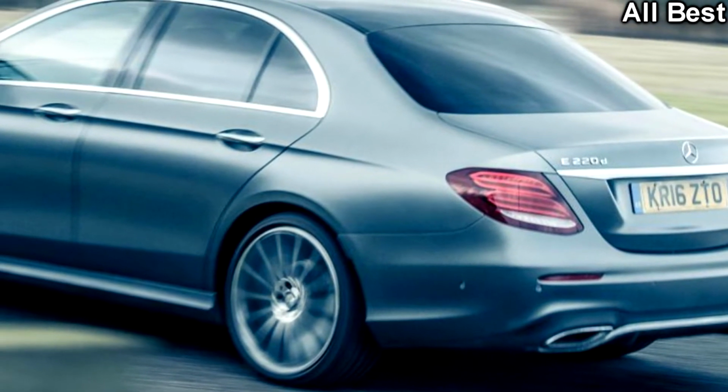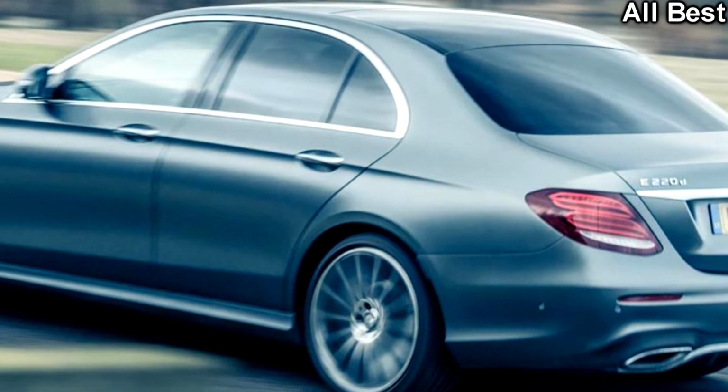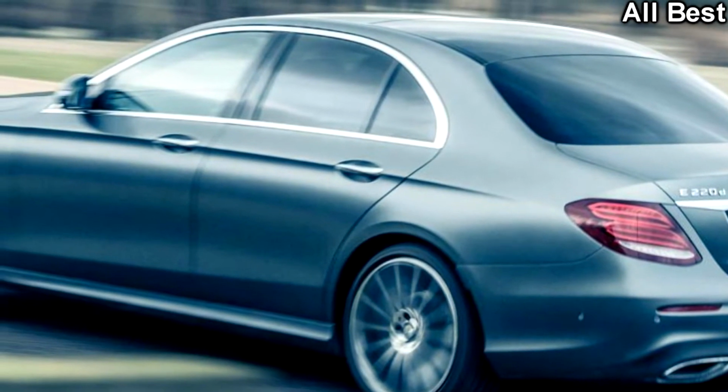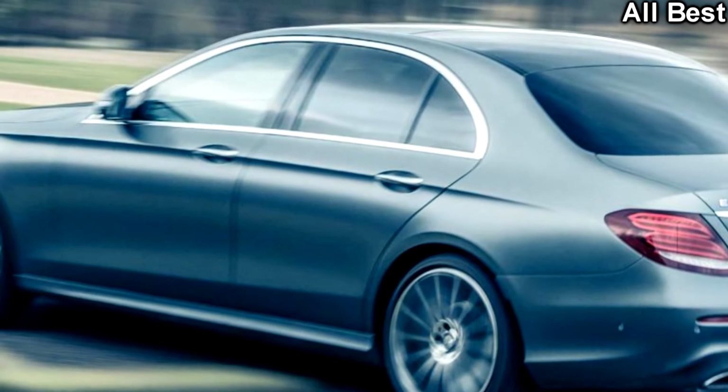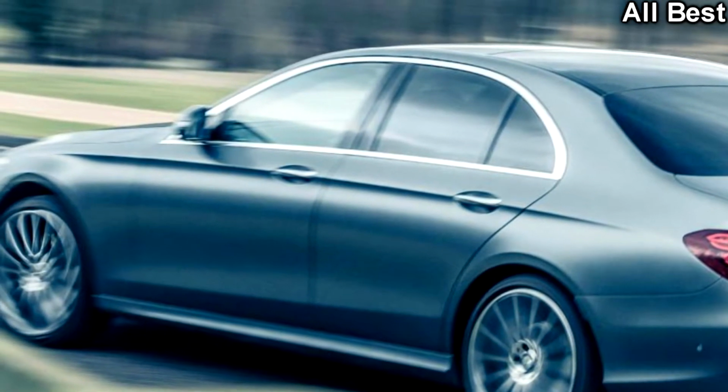The Merc's torque ties the BMW and Volvo S90 D4, with the Jaguar XF 20D the brawniest here by 22 pounds-foot, but also the least powerful by 9 bhp. That's number 1.